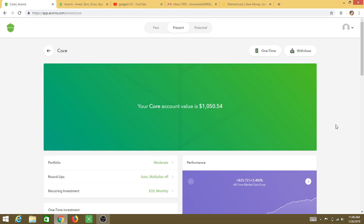If something were to happen, or I need money for some sort of emergency, I won't have to ask people, hey, can you let me borrow this? Because at least I'll have some money available for me from either 401k, from Acorns, from Robinhood, from stocks or whatever.